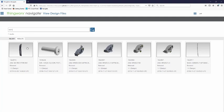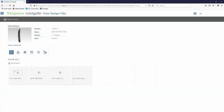And here we're going to take a closer look at this ski for our snowmobile data set that we're working with.